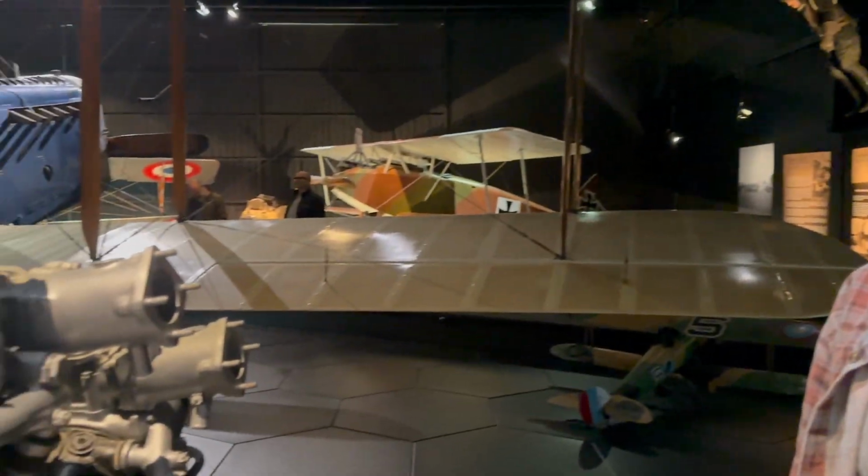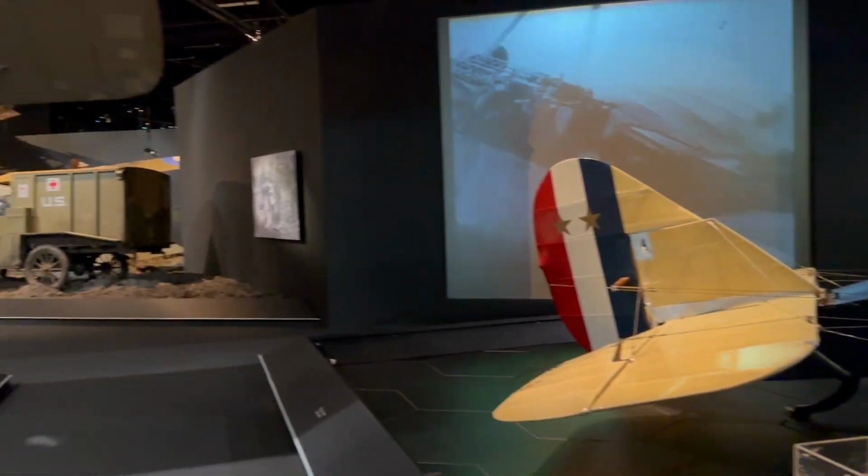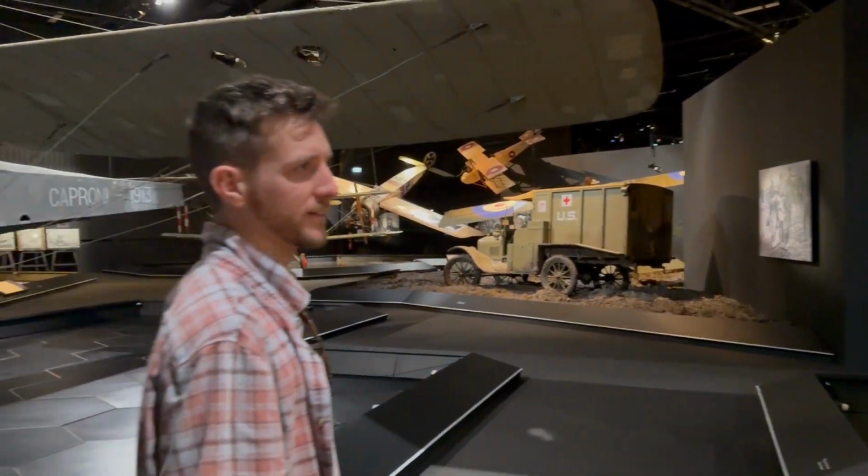Speaking to one of the tour guides, Roy, and apparently a lot of the planes here were donated by Sir Peter Jackson, the film producer. Director. Producer, everything. It's pretty awesome, isn't it? Yeah. The scale's insane.